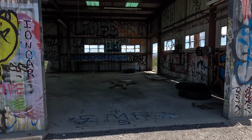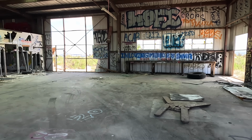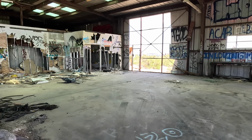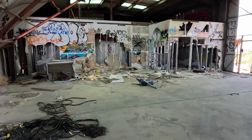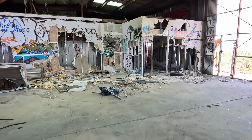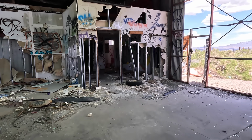Now, this station does have a bit of a dark history. In 1976, in a story that seems like it's straight out of the movie Natural Born Killers, a couple stopped here on their way to Las Vegas to get married. I guess they needed some extra cash because they murdered the attendant and robbed the place. They were later arrested in Las Vegas, but did manage to get married first.